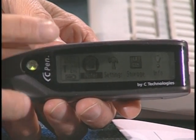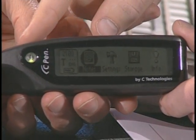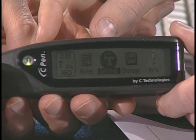Exactly. Now, it's really amazing. You've got an LCD screen for output. Just show us what you can do, how you set this thing up. Sure. With this navigation control, it's kind of like what you do with a cell phone.